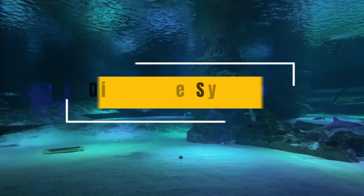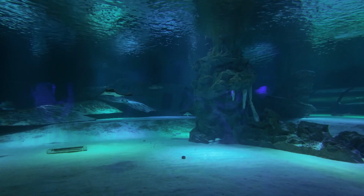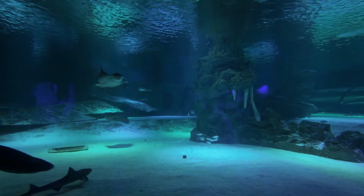Digestive system. Goblin sharks have a slow digestive system, allowing them to extract as much nutrition as possible from their food. This adaptation helps them survive in the nutrient-poor environment of the deep sea.